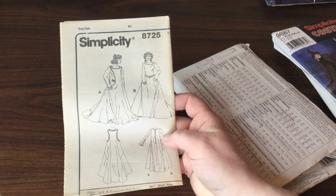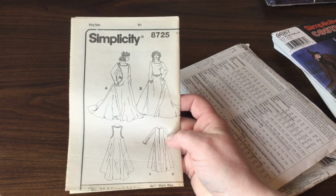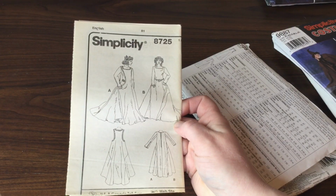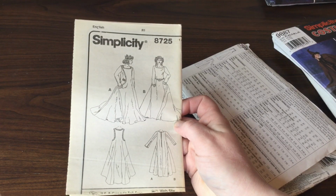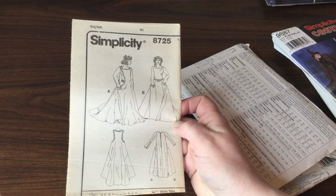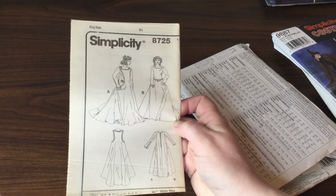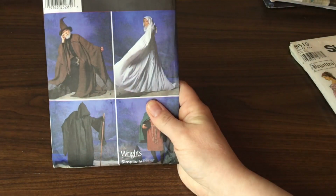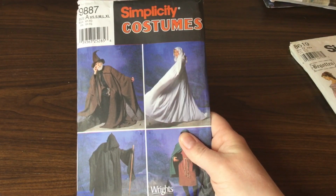Gorgeous, gorgeous. If you're into history, if you're into Renaissance, or I don't want to say historically accurate clothing, but if this is your thing, these are really cool patterns. I think this one's going with the Harry Potter trend next. It is Simplicity Costumes 9887.